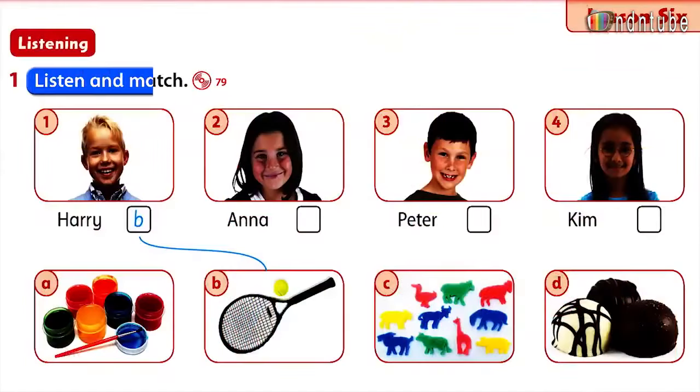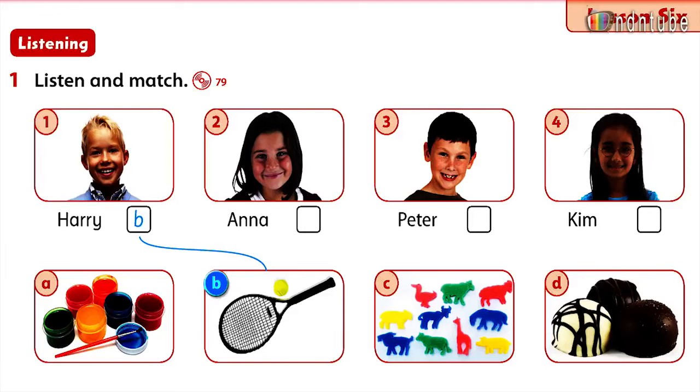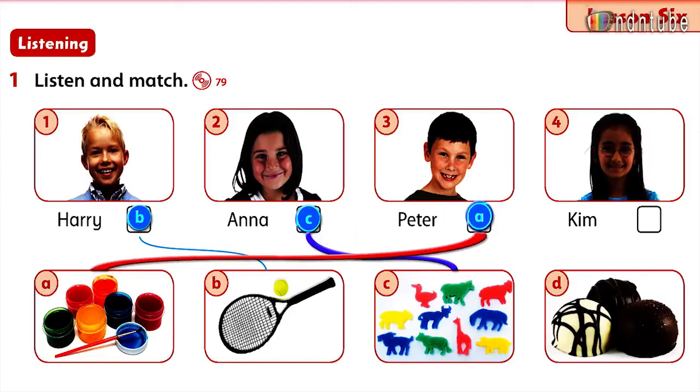Listening 79. Listen and match. 1. Let's buy a present for Harry. What does he like? He doesn't like chocolate. He likes sport. He really likes tennis. 2. What about Anna? What does she like? Does she like yo-yos? No, she doesn't like yo-yos. She likes animals. 3. Peter. What present can we buy for Peter? Peter doesn't like sport. He likes art. 4. What about Kim? What does she like? Does she like chocolate? Yes, she does. She likes sweets and chocolate.